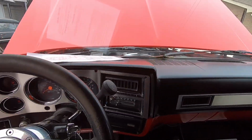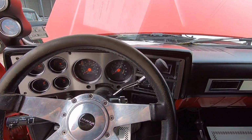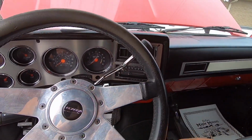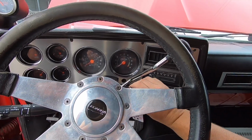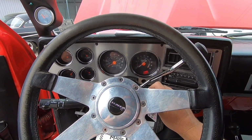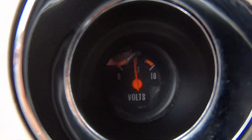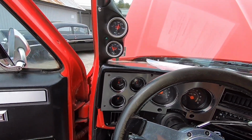All right, I got the jump box on the battery out there. What I want to do here, since it didn't start up, and I did go on a test drive, so it should have charged the battery. I'm going to test and see if the alternator is good. We'll go ahead and get it started here. It's still lagging. It should start up though. There we go. Doesn't look like it's charging like it's supposed to, but I'll find out if it's charging at all.